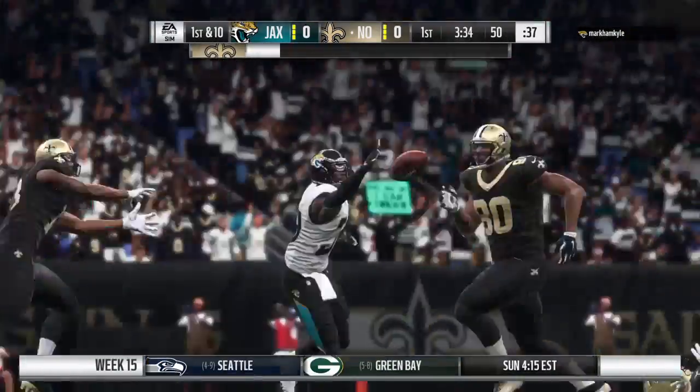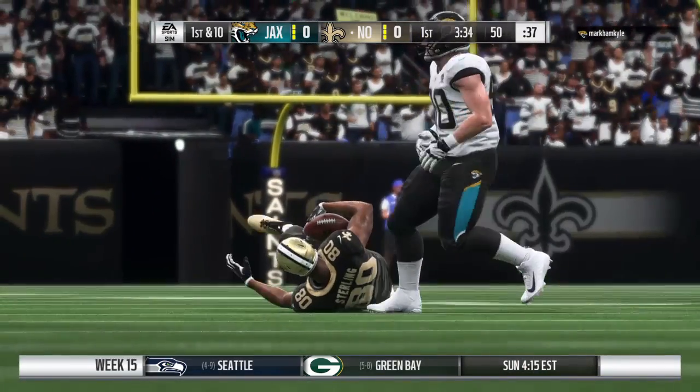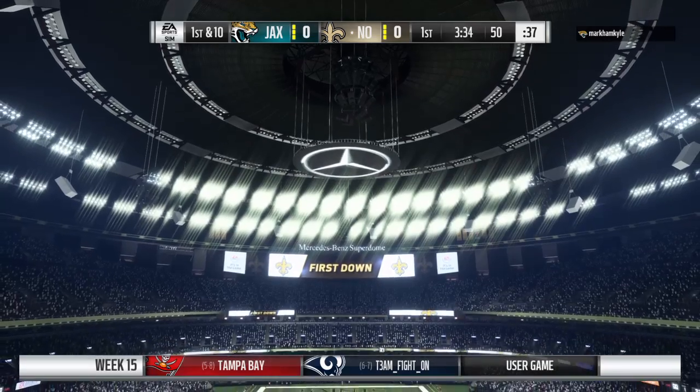Got some Madden fuckery going on out there. Tipping passes, and then they still caught it. Personally, I end up taking all that, putting it in my head, and making a decision. And you know me, I'm probably going to go for it.